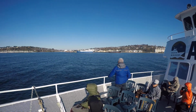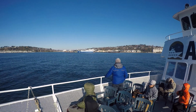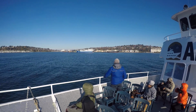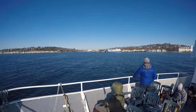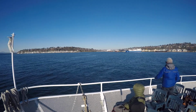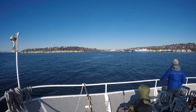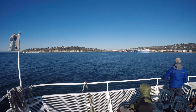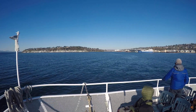Now that cruise ship terminal over there is a little bit more unique because it actually has the ability for these large cruise ships to be entirely connected to shore power while they're moored in the city. And basically what that means is that instead of running all of their diesel generators to produce electricity and dump exhaust into the air, they're actually going to be completely connected to the city's electrical grid. So that's really awesome and environmentally friendly.